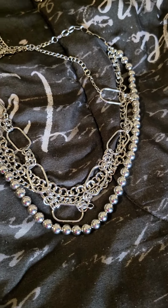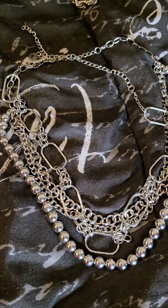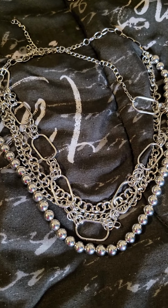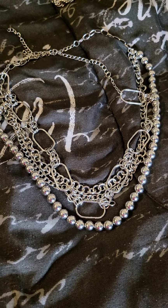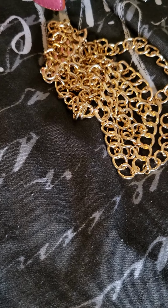Lord forgive me, I'm so sorry, but you can stack them all together here or wear them separate, and I really, really enjoy it. Like I said, it didn't cost more than $8. Same with the gold necklace. This gold necklace is probably about $8 as well.